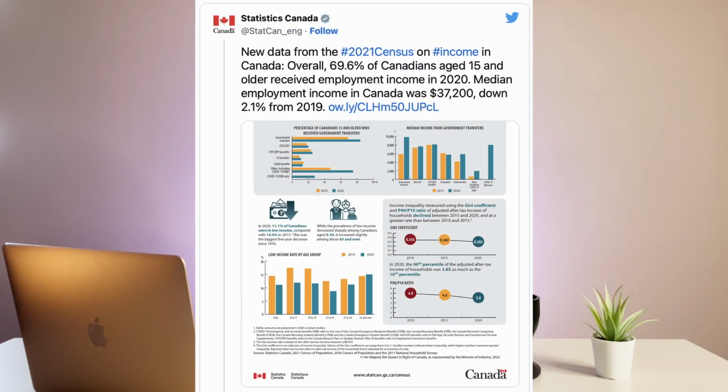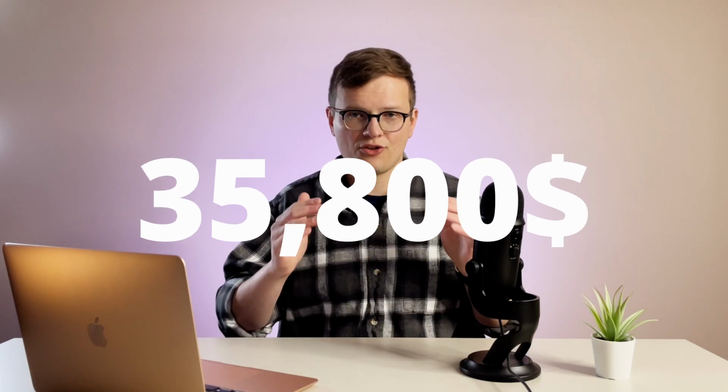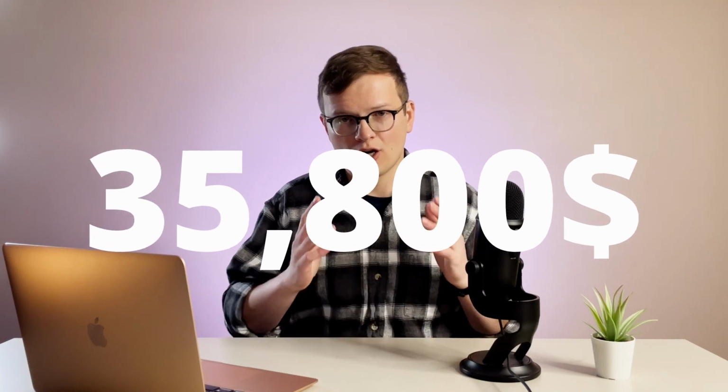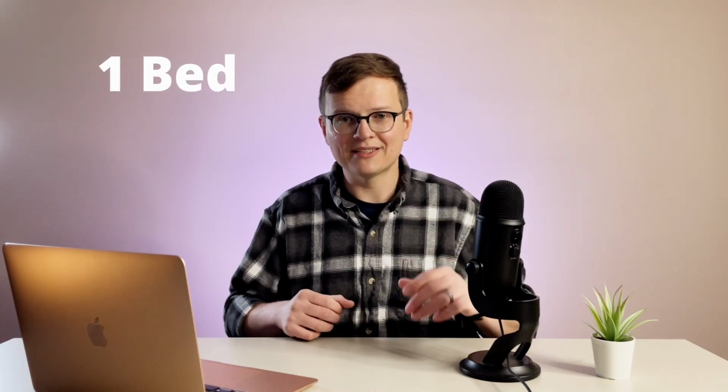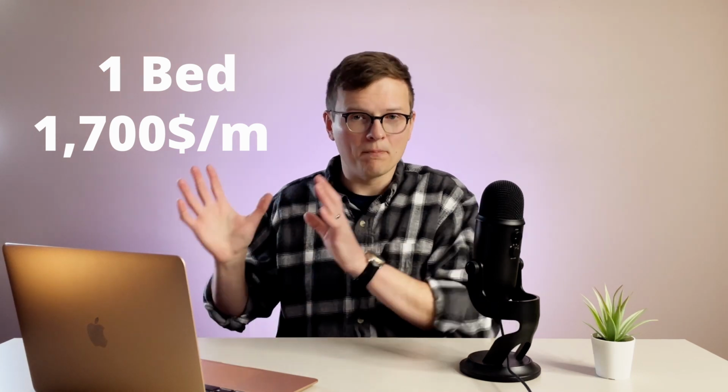Let's break it down. For context, you need to understand that the median after-tax income for an individual here in Ontario was $35,800 according to Statistics Canada. That comes out to roughly $3,000 a month after taxes. The average rent in Ontario for a one-bedroom apartment is $1,700 plus utilities.